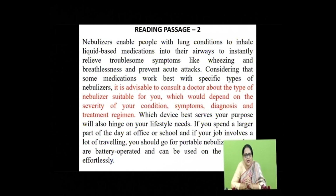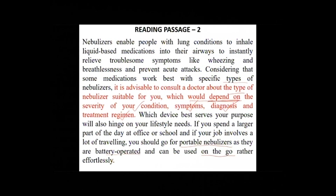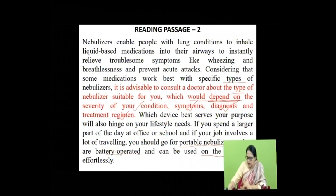Considering that some medications work best with specific types of nebulizers, we can find the word type here: specific type of nebulizers suitable for you, which would depend on severity of condition, symptoms, diagnosis and treatment regimen. What is regimen? It is protocol, how you take the medicine, how you take the treatment. So which device best serves your purpose will also hinge on your lifestyle needs. If you spend a larger part of the day at office or school and if your job involves a lot of traveling, you should go for portable nebulizers as they are battery operated and can be used on the go rather effortlessly. So we have these three points here.